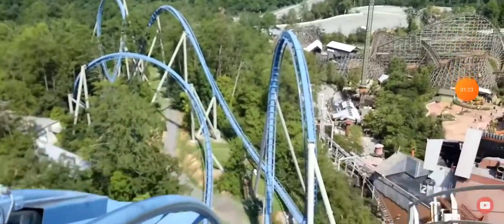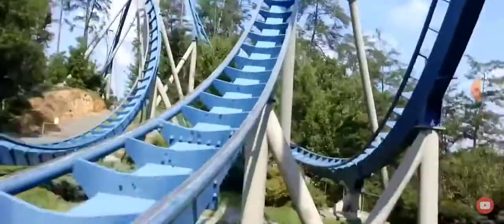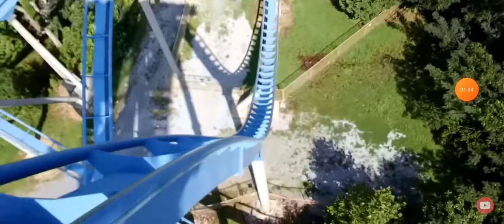The ride starts off with an airtime-filled 135-foot drop, and I would say it feels pretty similar to a B&M Hyper Drop, just shorter and a little less steep. It, in the back row especially, is fantastic.